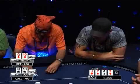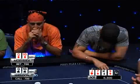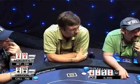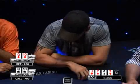Now, how will Mortimer play this? He's got the nuts straight, and he's got a flush draw to boot. This could be all the money here. Well, there's been a bet, a raise, and a re-raise, and now it's up to Jared again.